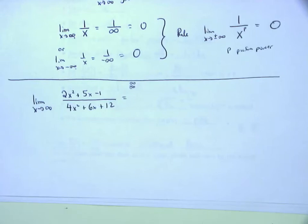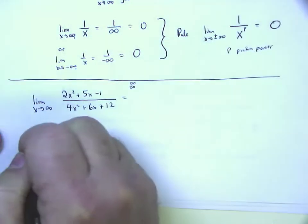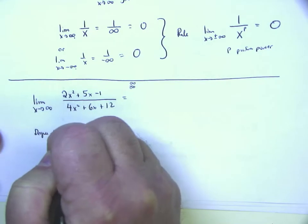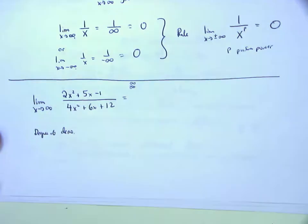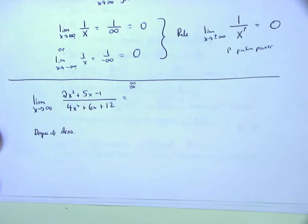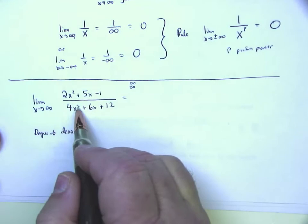Now, I'm going to show you guys how to look at this problem and tell what the answer is, but you still got to show me the work. This is how you show the work. It is a trick. The trick is to note the degree of the denominator. What is the degree of the denominator? Deno is my code for denominator. Now we're talking about polynomials over polynomials. These are rational functions. The degree of the denominator is 2, right? So the degree of the denominator is 2.